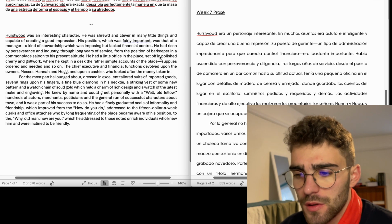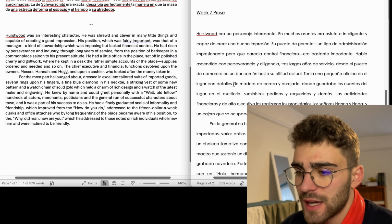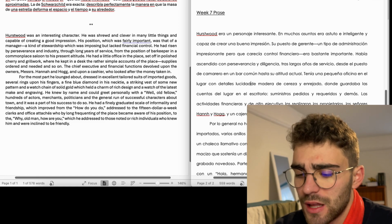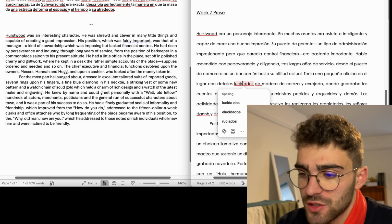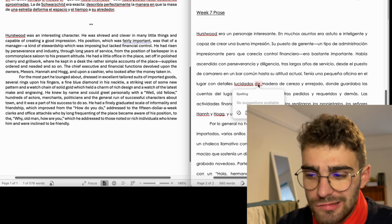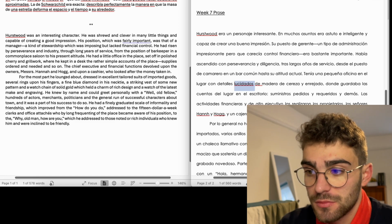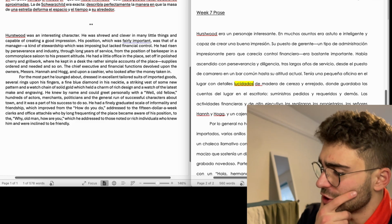Hang on though. Set off in polished. I need to translate polished. Con detalles lucidados. Lucir algo? Lucidados? I'm not actually sure that's a word. Word is telling me it's not. Okay, I'm going to highlight that in yellow, and once I've done this, I'm going to look up how to say polished. I thought lucir could mean like to shine, to polish.